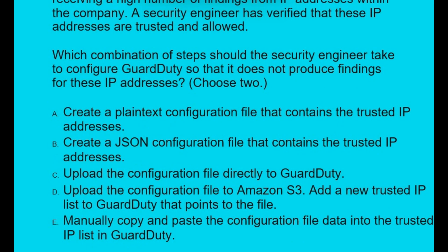Option A, create a plain text configuration file that contains the trusted IP addresses. Option B, create a JSON configuration file that contains the trusted IP addresses. Option C, upload the configuration file directly to GuardDuty. Option D. Upload the configuration file to Amazon S3. Add a new trusted IP list to GuardDuty that points to the file. Option E. Manually copy and paste the configuration file data into the trusted IP list in GuardDuty.